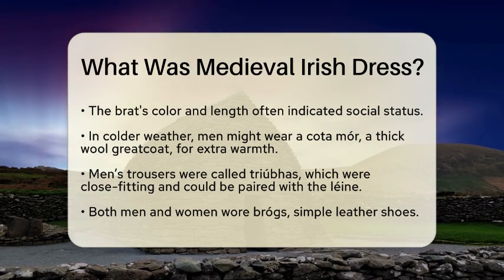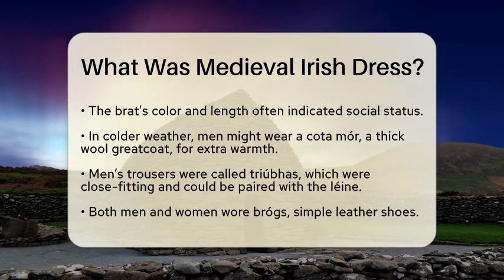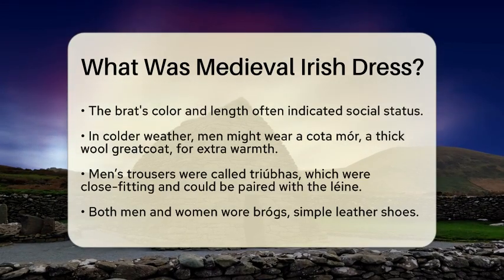Men also wore truas, which were close-fitting trousers. Sometimes they paired these with the léine or a shorter shirt called a léine gear. On their feet, both men and women wore brogues, which were simple leather shoes.